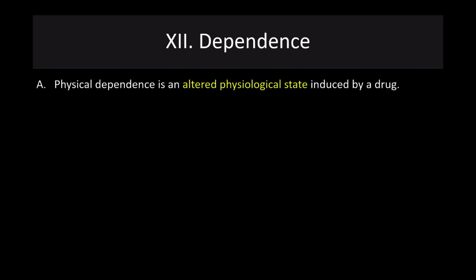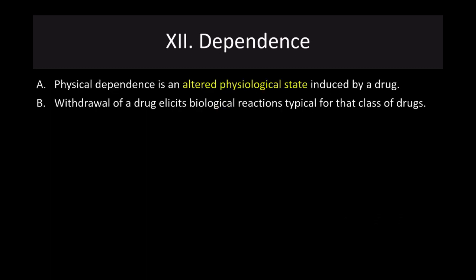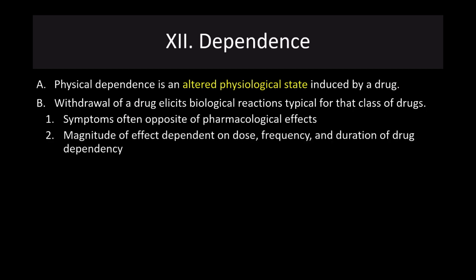Physical dependence is that altered physiological state induced by the drug. Withdrawal elicits these biological reactions, which are generally the opposite of the pharmacological effects. Magnitude will depend on dose, frequency, and duration of drug dependency. So the longer you have been using a drug, the higher the doses you've been using, the more frequently you've been using, the greater the dependency.